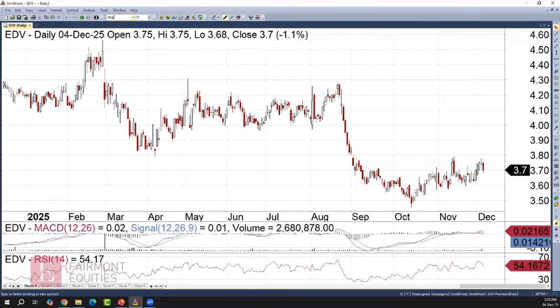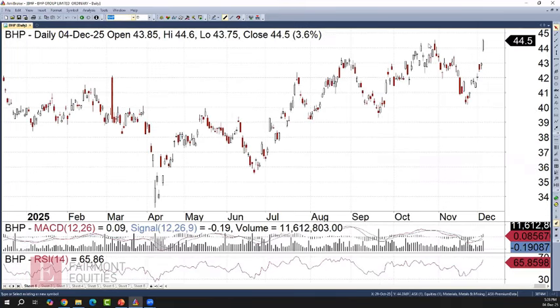BHP, I think, is looking good. It's hit basically this high here. So yeah, look, it's one I hold for clients. We had a new client start, and he was ready to buy stuff today, but I didn't buy him BHP. I just look, it's at that high. You want to see it come back into the range. I wouldn't be chasing it after it's done that.